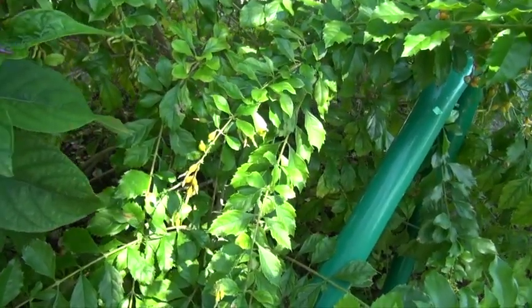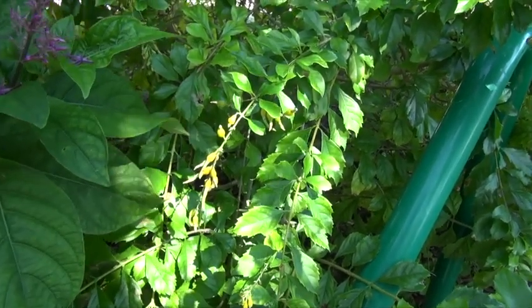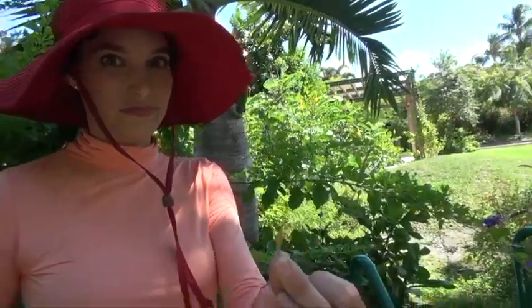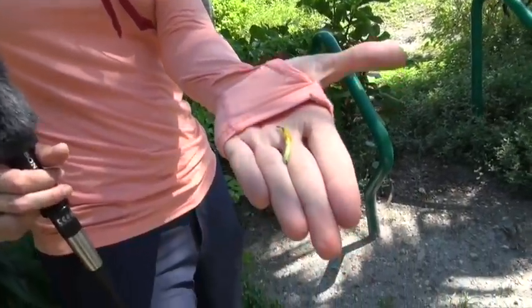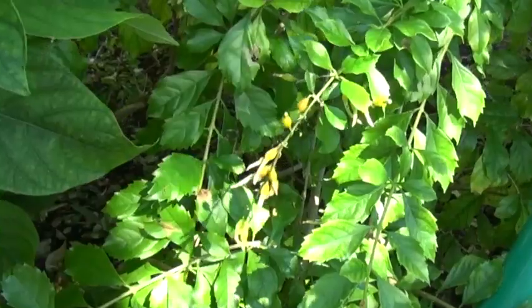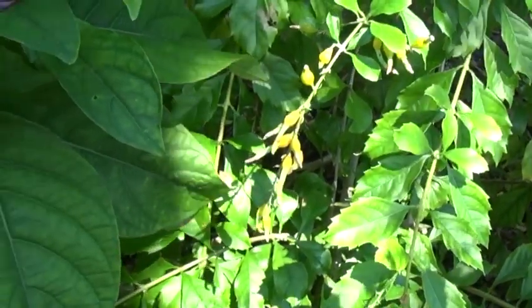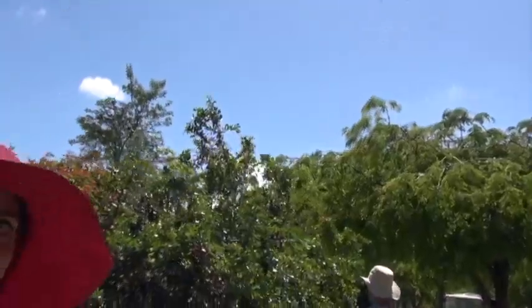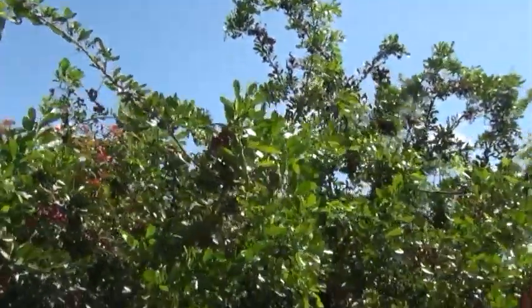This is a nice native. This is golden dewdrop, because when the fruit forms after the flower has been pollinated, it's kind of a golden dewdrop. Provides flowers as a food source for bees and butterflies. A lot of different things in here that are great for different kinds of bees and butterflies and birds.